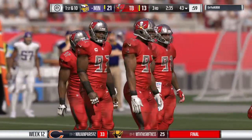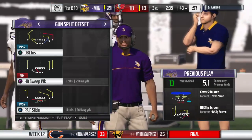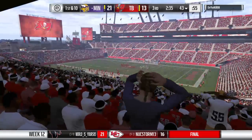And with the play clock reading 4, we're going to get a timeout. It's just their first, so 2 remaining as they burn one here in this third quarter.